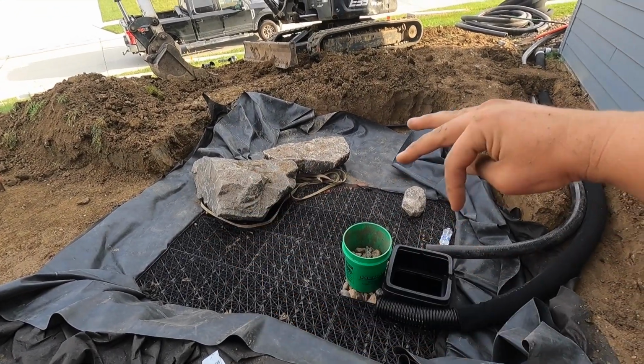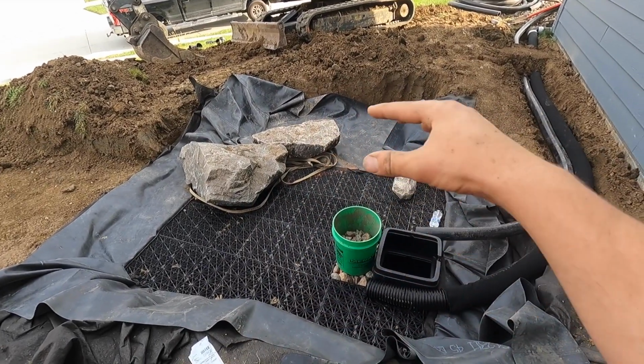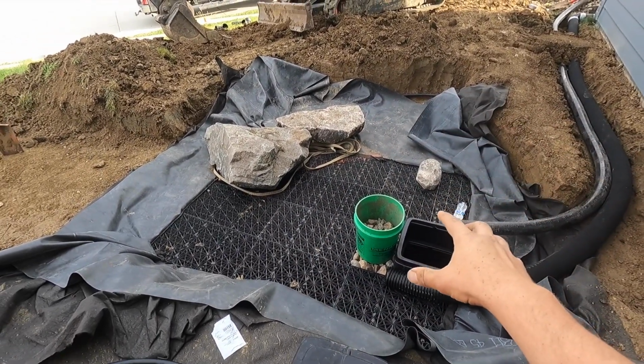I think we need to put this rock on this side, maybe flip that waterfall stone around, sort of get it coming in a little bit differently so we can work off our rock work to tie into this vault right in through here.